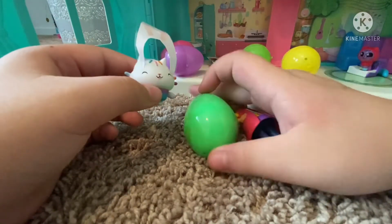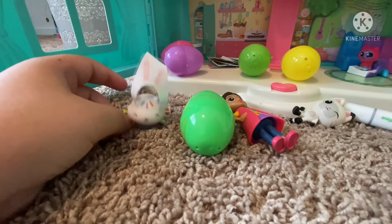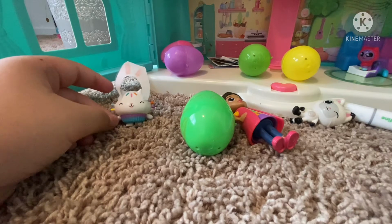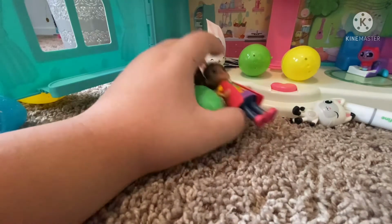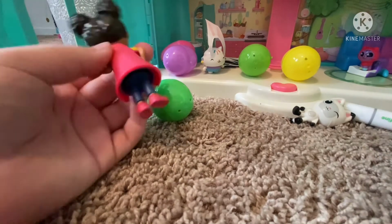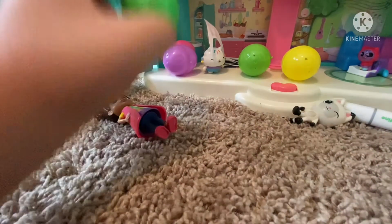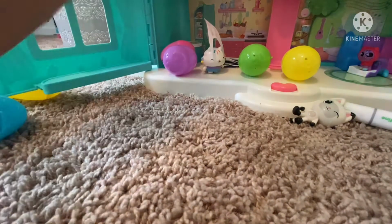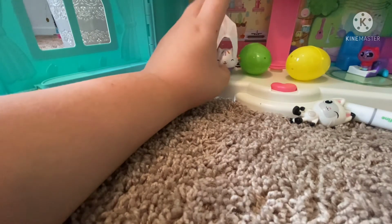Oh, little buddies. Gabby, Pandy, I got my sink in the room. Uh-oh. Baby, your cat and Mer cousin Mer kitty are going to the bathroom. I put my egg in the bathroom. Bye, Cakey. See you at the party. Bye-bye.